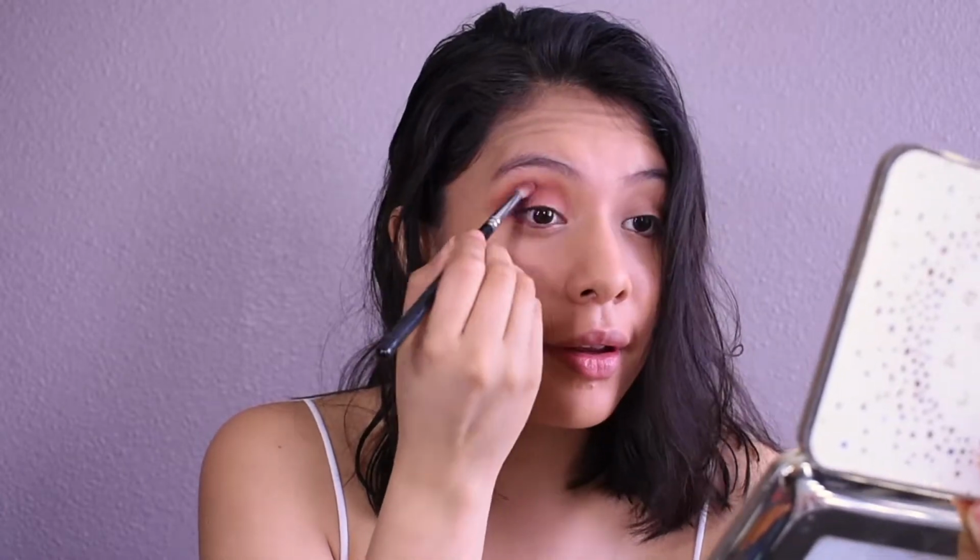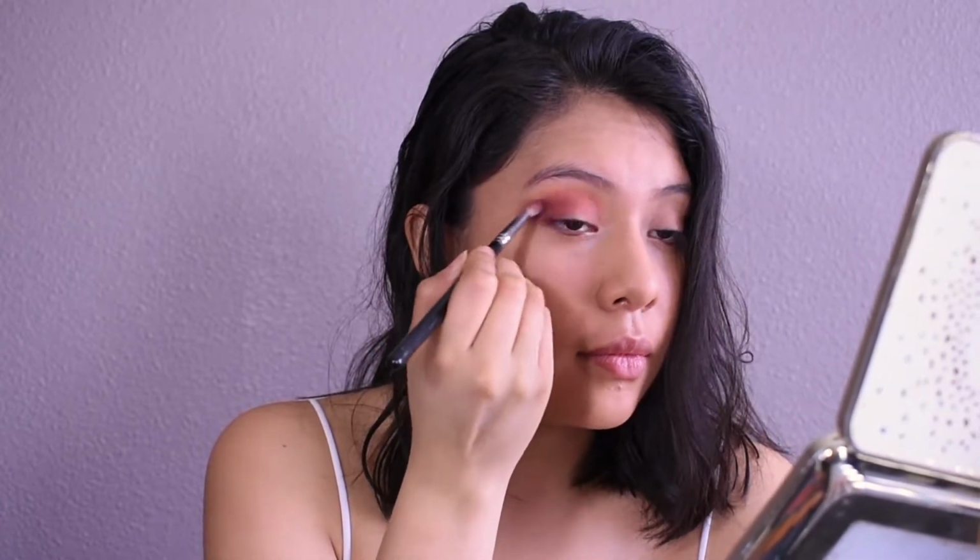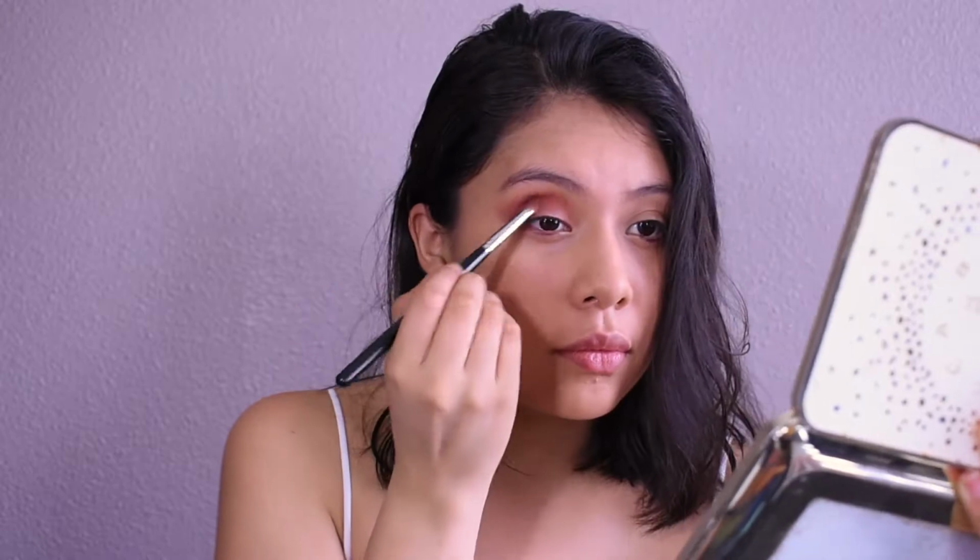I'm gonna add these colors again. Sorry about that. I don't know what happened. I just dropped my eyeshadow brush. I was just like, I didn't want to hold it anymore or something.